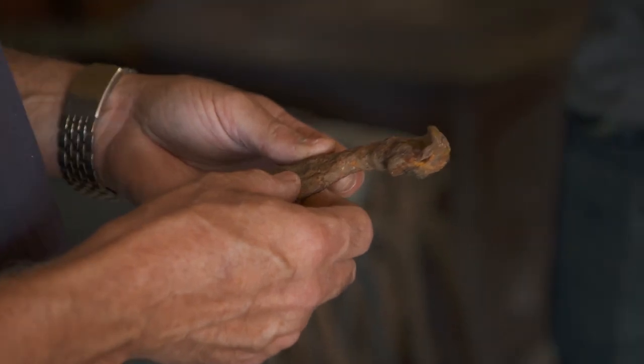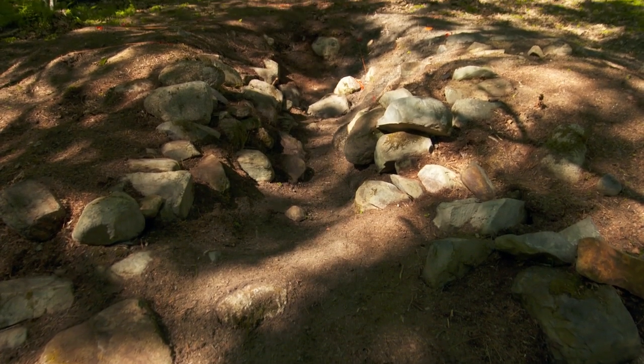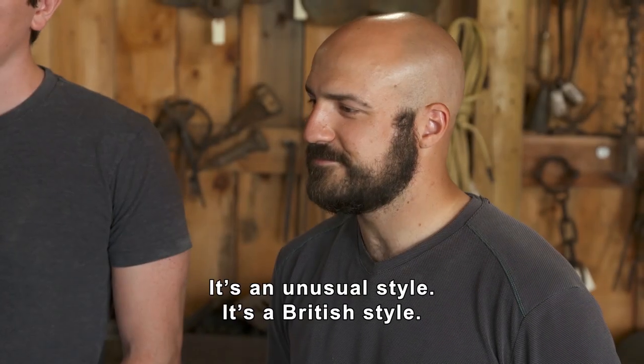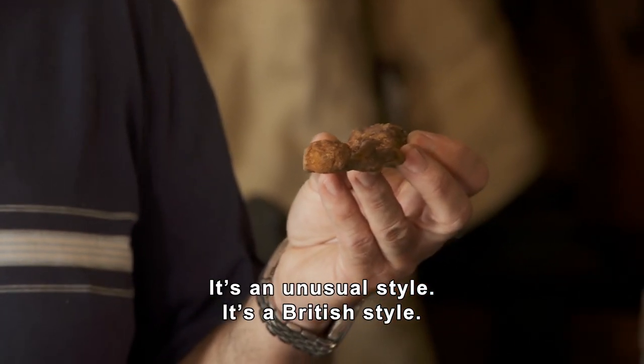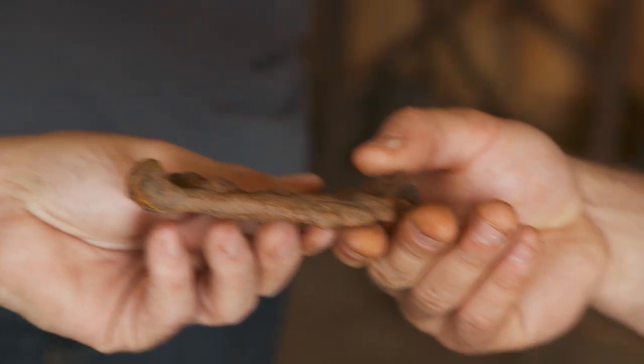Cool. Could that mean that the animal these belonged to was in some way connected to the mysterious stone structure found on lot 15, a structure that might also have been involved in the construction of the money pit prior to 1795? It's an unusual style. It's a British style. Was it made here by the British? I don't know. We do have a few more from the same region, right, Jack? Yeah, we got a couple different ox shoes.